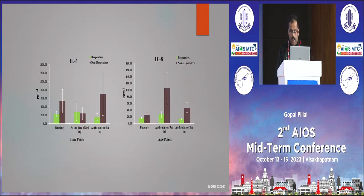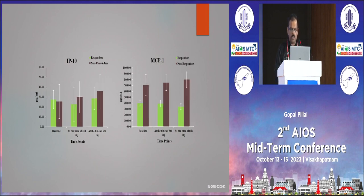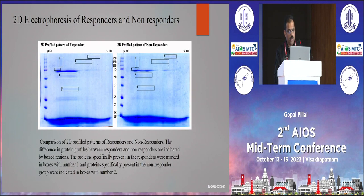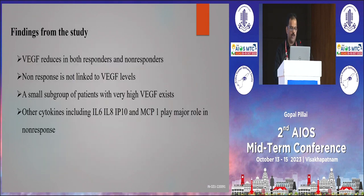Interleukin-6 was significantly high in non-responders. Interleukin-8 was significantly high in non-responders. IP-10 and MCP-1. These four things were significantly high, and this was published. And these were the protein differences between responders and non-responders.